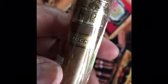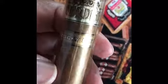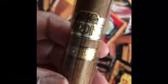The Nording gets its name from Eric Nording, who is a famous pipe maker in Denmark, who makes no less than 50,000 pipes a year. This collaboration was helped along by Nestor Plasencia, who was in charge of blending the tobacco to make this infamous cigar. And in turn, Rocky Patel also took hand in designing some pipes for Eric Nording. But enough about that.